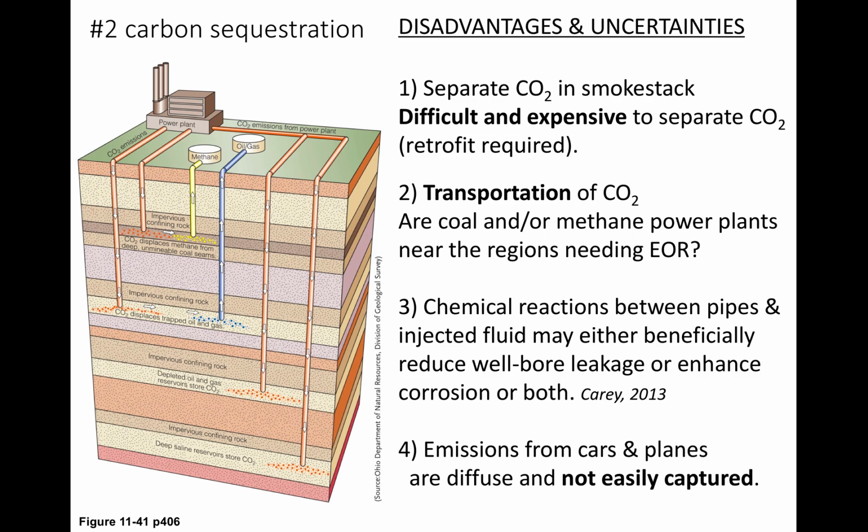But in some cases, you have a very good target formation, like the Columbia River Basalt Group where I live, but there really aren't very many power plants in the area that produce CO2. We're fortunate to mainly rely on hydropower and some wind power. But there are some other disadvantages or uncertainties.